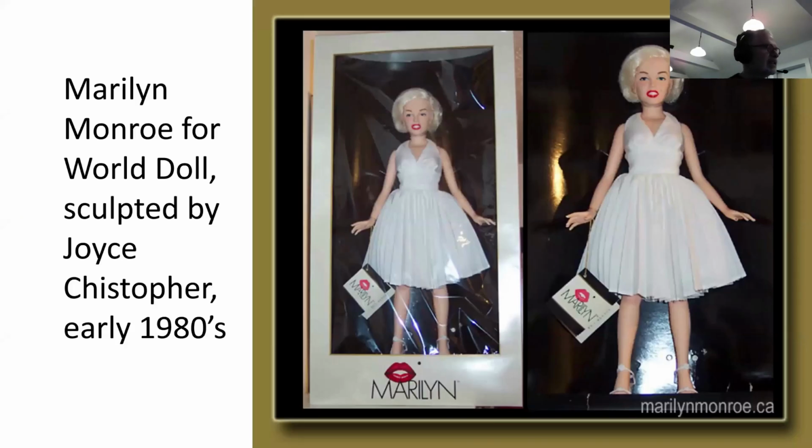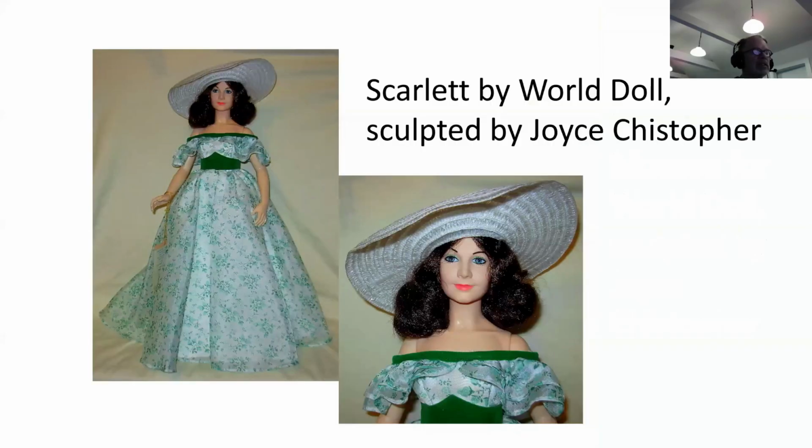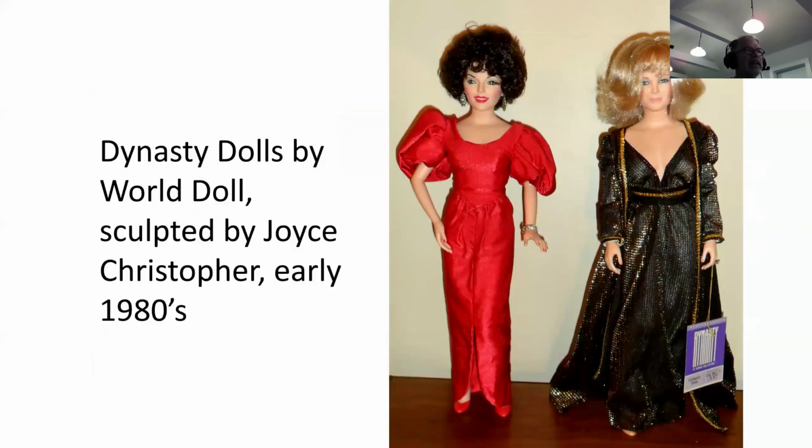She also did this for World Doll, Marilyn Monroe. Great doll, bad production values. You know, the painting, the clothing manufacturing, but the doll itself, the sculpt is beautiful. Another version of it. She also did Scarlett, and I may be wrong on this. This may have been done by Neil Easton, believe it or not, but one of the two. Again, the sculpts, the likenesses are great. It's just the production was a little off on these dolls.